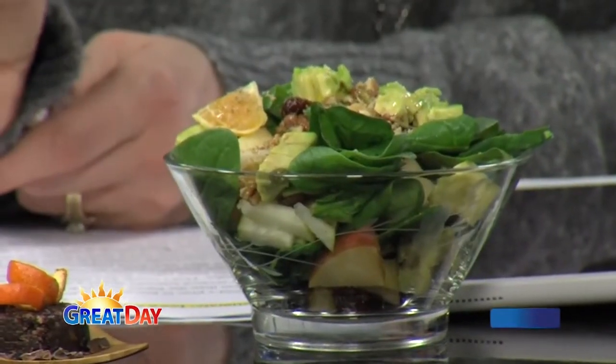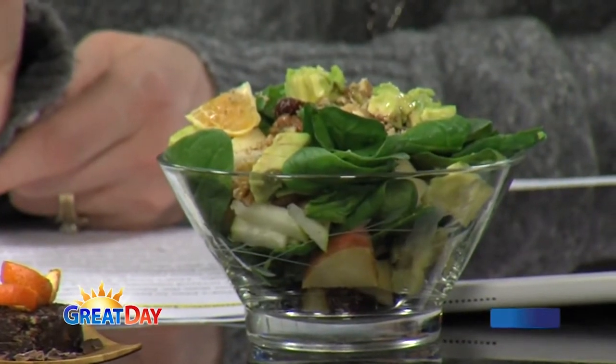Okay, then let's move into salads. You don't usually think about putting oranges on salads, but if you think about a salad dressing, it typically has something acidic in it. Yeah. And oranges are acid, so an orange is going to ramp up the flavor of your greens. Once again, spinach goes great with oranges, so I started with a spinach base.